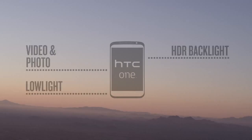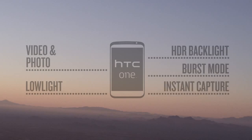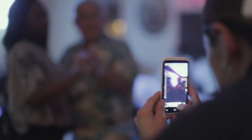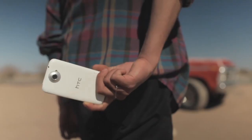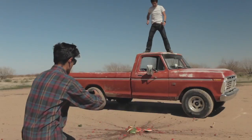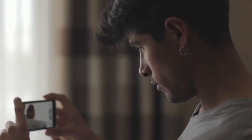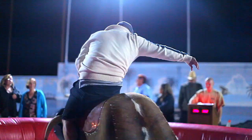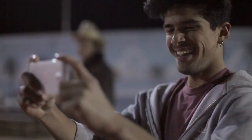Nick was asked to test the HTC One camera features he would need to get the perfect freefall photo. Low light capability for the dawn jump. Video and photo to record the whole freefall and get stills at the same time. Instant capture to guarantee the perfect photo in time. Backlight photography for when the sun is behind the model. Burst mode. Keep pressing and take up to 99 shots in a row.